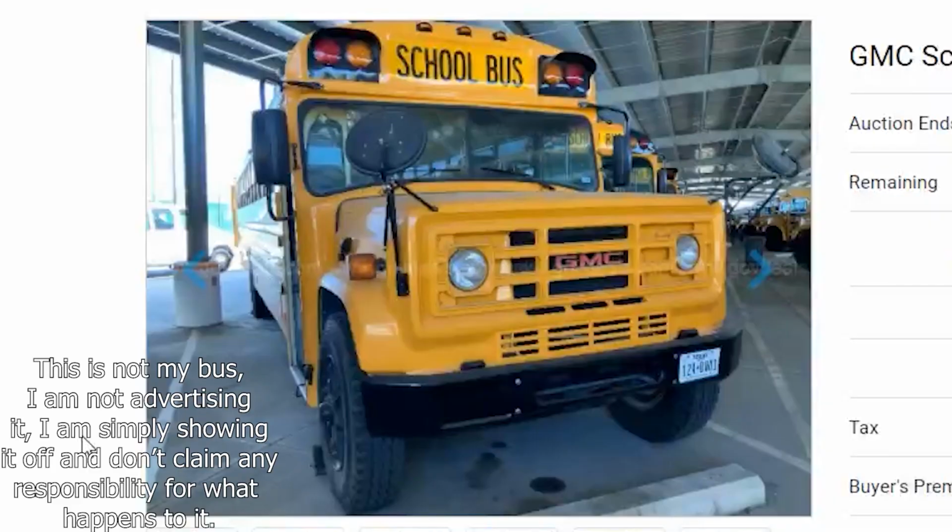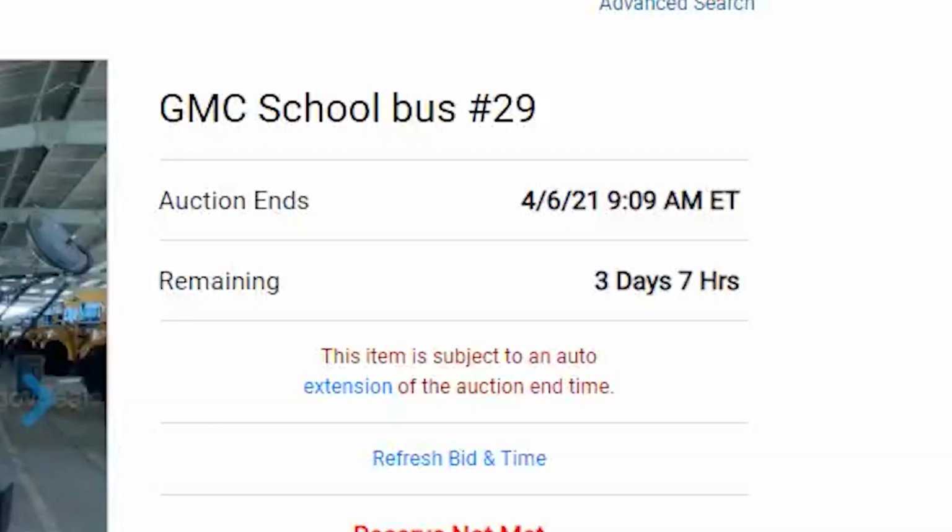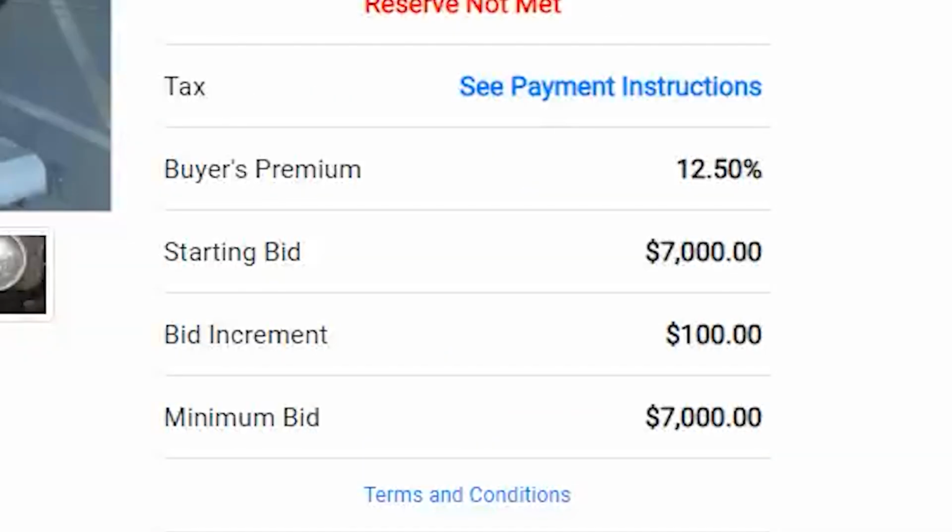Anyways, let's go ahead and dive straight into the reason why I'm showing you this lot. So, the bus stuff for sale part. Let's start. Alright, so we are on GovDeals taking a look at this 1987 Ward GMC. This is amazing, and as you can see, this is still, or was still, in regular use for a while. With just over 3 days left, the starting bid is $7,000 in increments of 100.